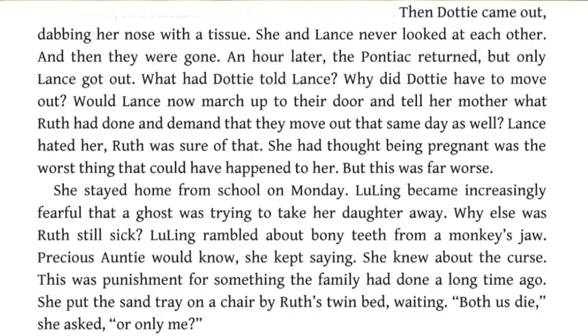Finally, book number 4. Then Dotty came out, dabbing her nose with a tissue. She and Lance never looked at each other, and then they were gone. An hour later, the Pontiac returned, but only Lance got out. What had Dotty told Lance? Why did Dotty have to move out? Would Lance now march up to their door and tell her mother what Ruth had done, and demand that they move out that same day as well? Lance hated her. Ruth was sure of that. She had thought being pregnant was the worst thing that could have happened to her, but this was far worse.